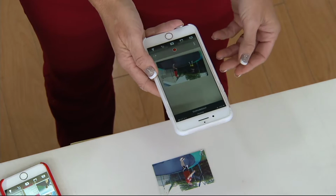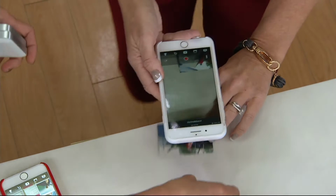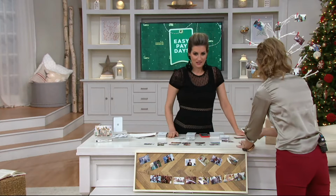Can I tell you something? It's upside down. Can you walk around here and do that again? Just stay right there, everybody. We're good. Okay, now let's try that again. Let's do it from the top. Okay, perfect.